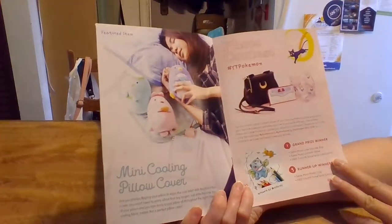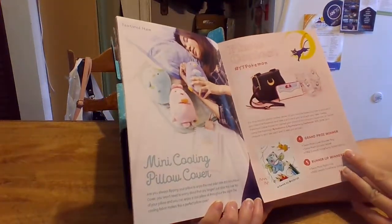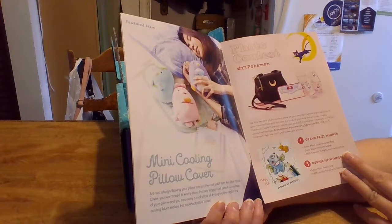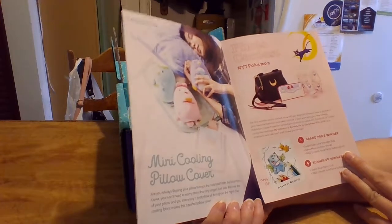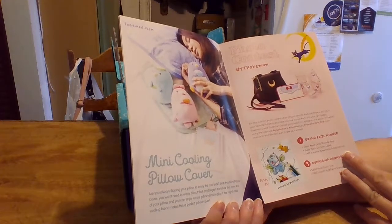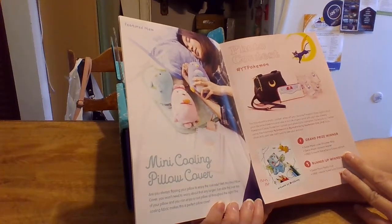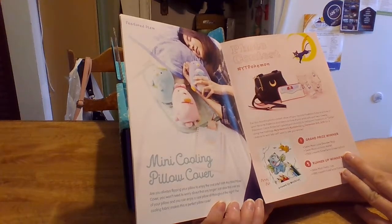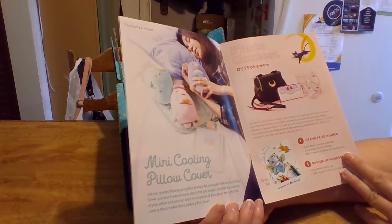It says mini cooling pillow cover. It says, are you always flipping your pillow to enjoy the cool side? With this mini pillow cover, you won't need to worry about that any longer. Just slide it over the top of your pillow and you can enjoy a cool pillow all throughout the night. The cooling fabric makes it perfect for a pillow cover.